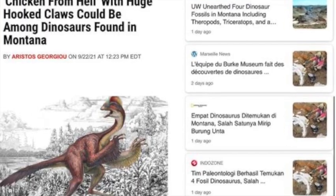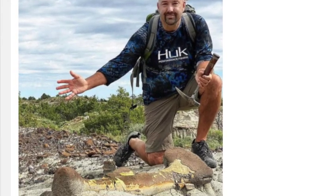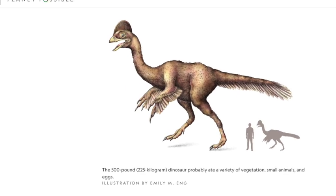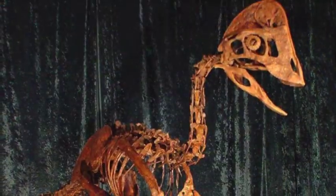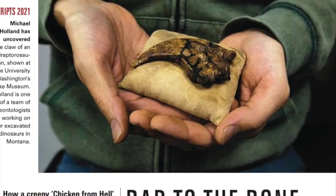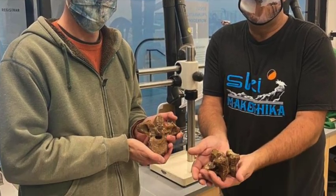Recently, I have been making some news about a dinosaur I found. It's called the Anzu wyliei, and it was nicknamed the chicken from hell. It's named this because it was found in the Hell Creek Formation and looked like a chicken, only this chicken was 10 feet tall and 500 pounds with some gnarly claws. It was only first discovered a few years ago in 2014.